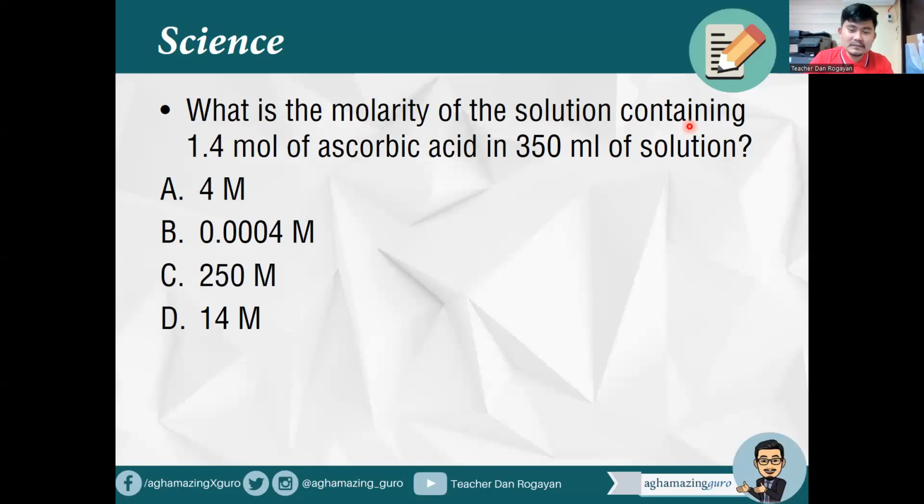Alright, ano gagawin lang natin dyan? Alright, we will just, okay, sige. Nag-iisip pa, nagko-compute pa, sige. Okay? Yes. First, we will of course convert yung ml to liter. Okay? And then proceed with division. Okay? So what's the answer? Nakuha na ba?